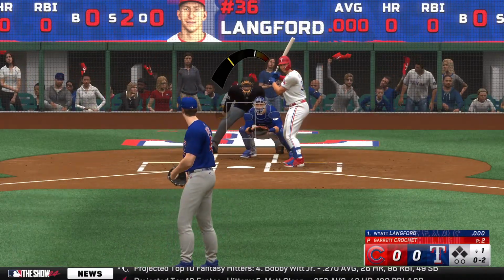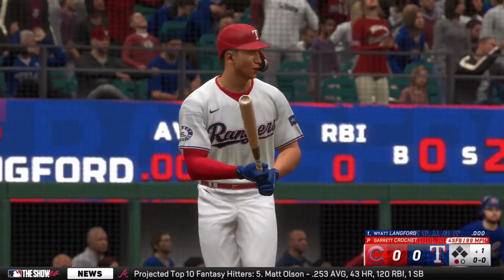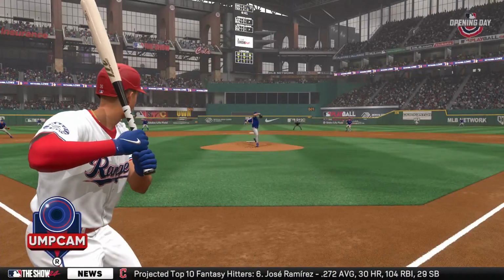Now, it's going to look the same until the very last second, so hitters are going to have to make a decision and hope that sometimes they're able to guess right. Swings through it, and that's a strikeout. It's his first strikeout at this level, but it definitely won't be his last.